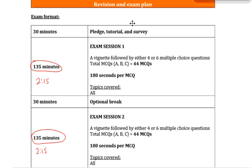So you'll start your exam. Your first 30 minutes is your pledge, tutorial, and survey. It's just a bit of a look-see when you get to the exam, how everything works. We're going to show you how it all works beforehand, of course, because in my mind it's a little bit late when you get there to try and see how to do a tutorial on the detail. We'd like you to know a little bit about that beforehand. Of course, CFA do love their survey, so you'll get to do one of those as well.